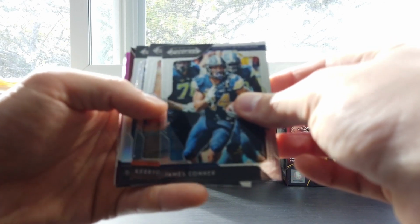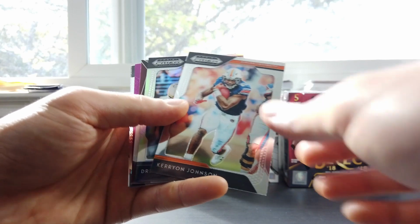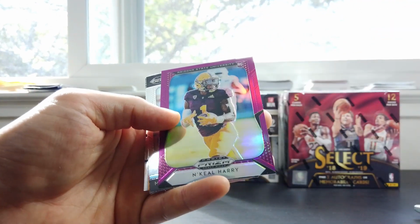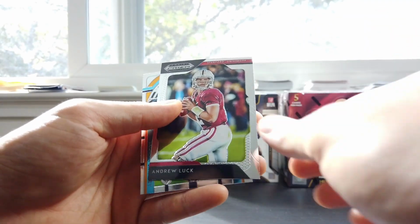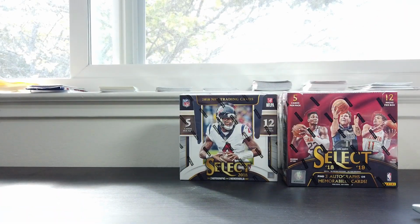My camera will focus. Kerryon Johnson, Drew Brees Prizm, Jacquees Patrick Otto, Kenneth Harry, Arizona State, Trubisky, Luck, and a Saquon stained glass. Let's recap these three hobby boxes. Man, am I glad that I didn't stop after two.